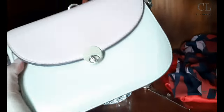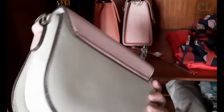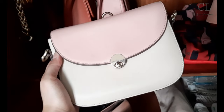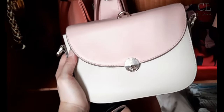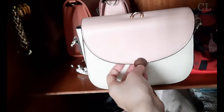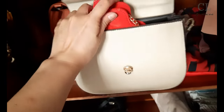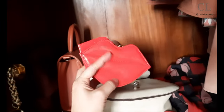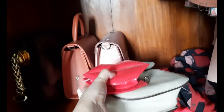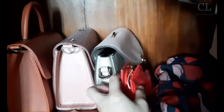So this one is the first bag that I bought here in Vietnam. It's almost 2 years old, but still good. It's 90,000 Vietnamese dong. If we're gonna convert that to Philippine peso, that's 180. And inside is a small bag, the lip bag. I got this for free when I bought a Maybelline lipstick. My first Maybelline lipstick that unfortunately I forgot in Vichy.